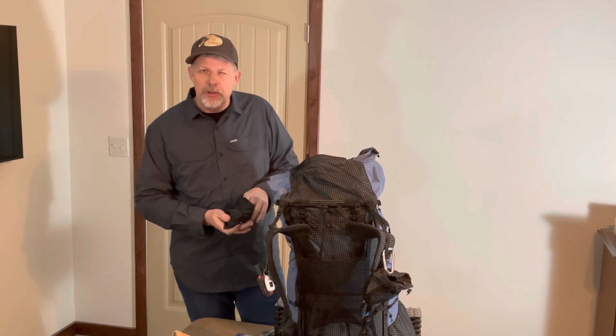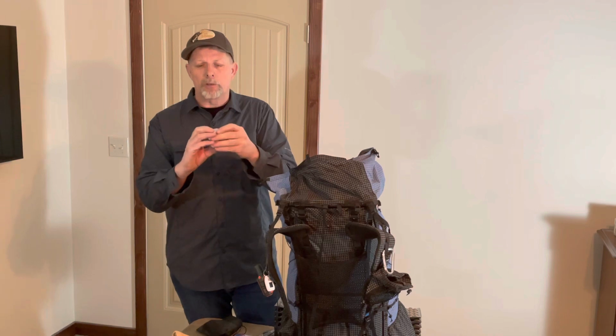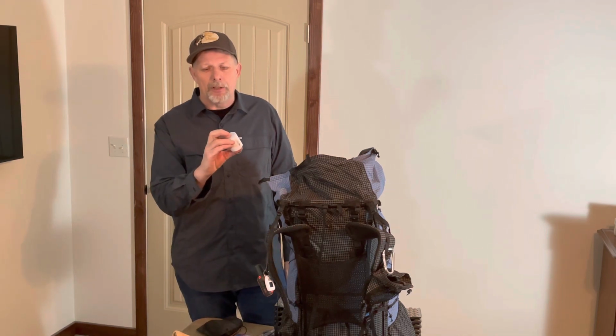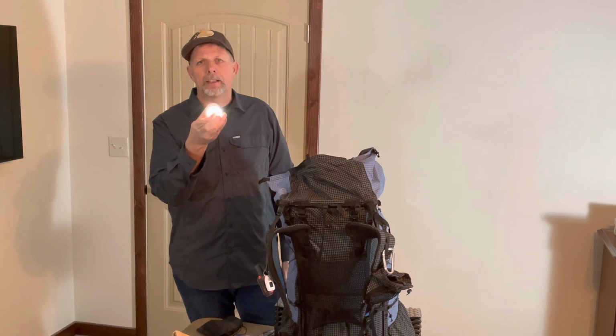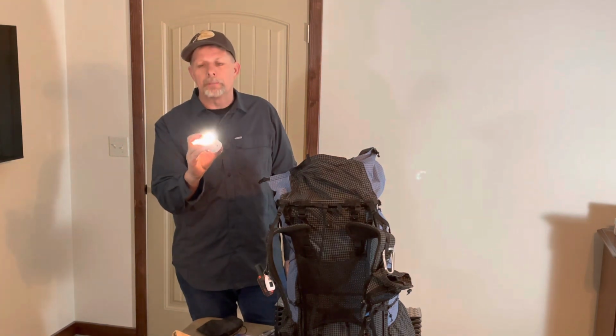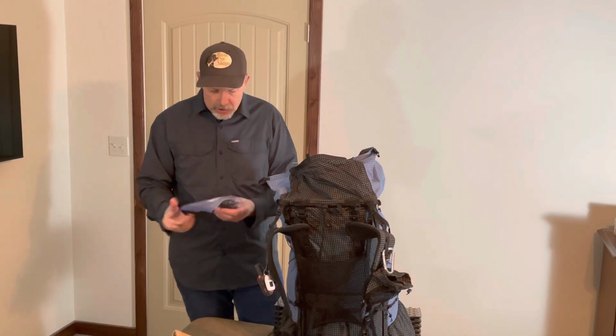I never have used them before, but this looked like a really good idea. Little air pump. It's real small, it's light, and it also has a light for in your tent. So I figured that's kind of a dual purpose. So kind of makes it more worthwhile to bring along.